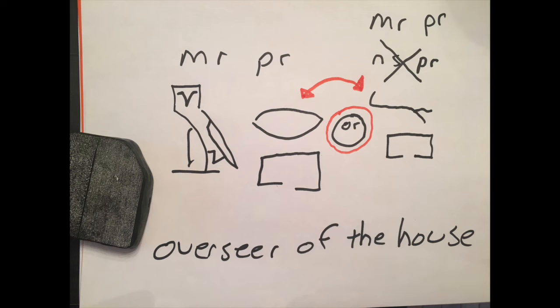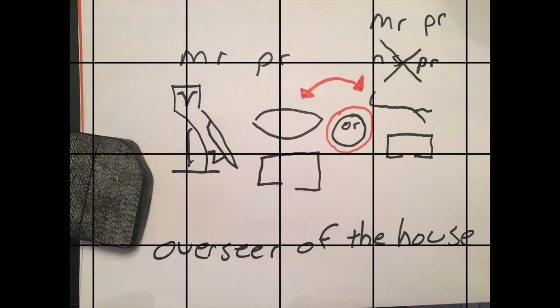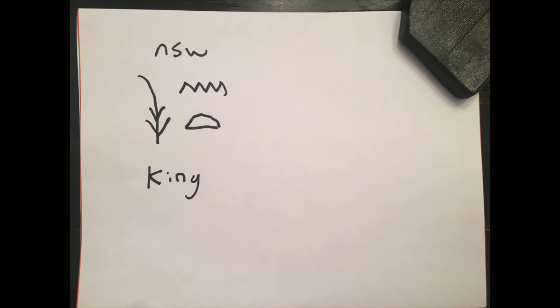It's just one of those fun things about ancient Egyptian, and it's one of those exceptions, like I before E, except after C, except in neighbor and weigh, etc. So if you see the ox tongue with per, it's still pronounced mer-per, and it still means overseer of the house, with the tongue being that pun for things coming from the mouth.